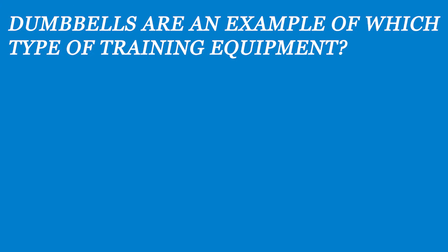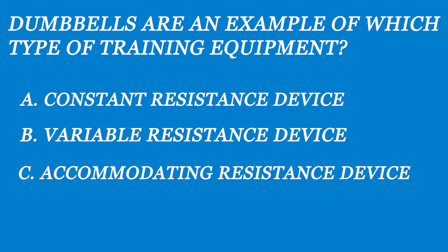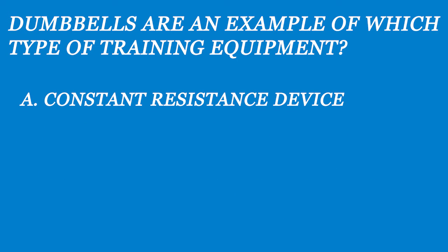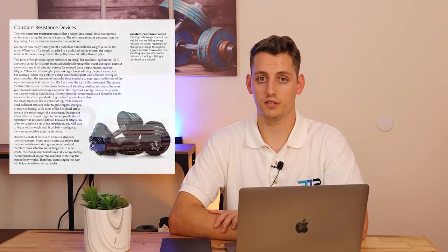Question 2. Dumbbells are an example of which type of training equipment? A, constant resistance device. B, variable resistance device. C, accommodating resistance device. Or D, static resistance device. The answer to this question is again A, a constant resistance device. Since a dumbbell's resistance level does not change regardless of the range of motion or movement speed, it is a constant resistance device.